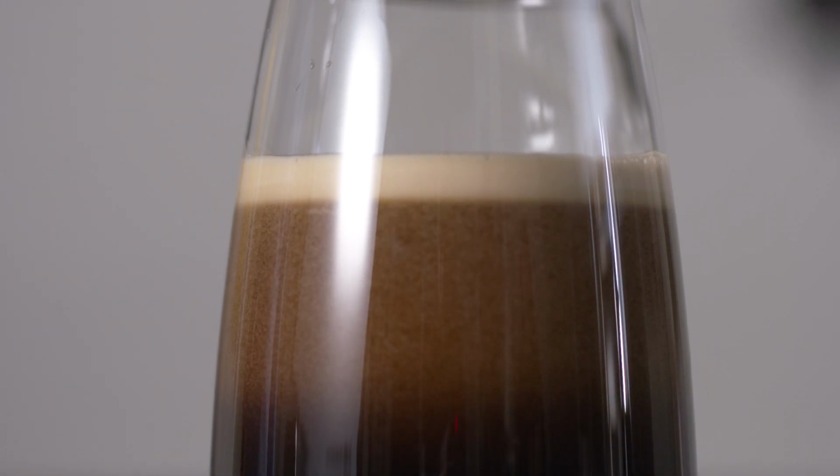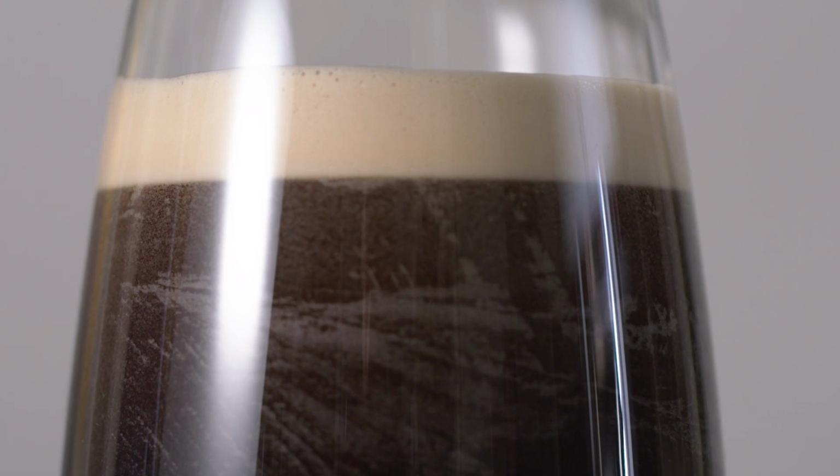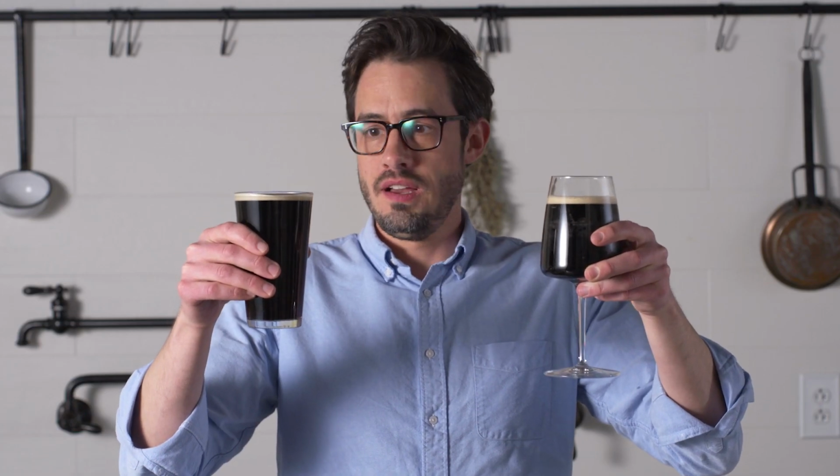Oh my God, they're going up. The bubbles actually do go up in the wine glass. That's crazy. It works. So it worked. That was crazy.